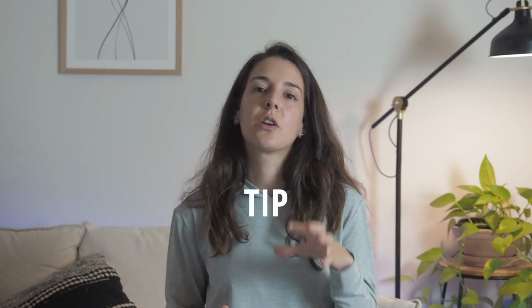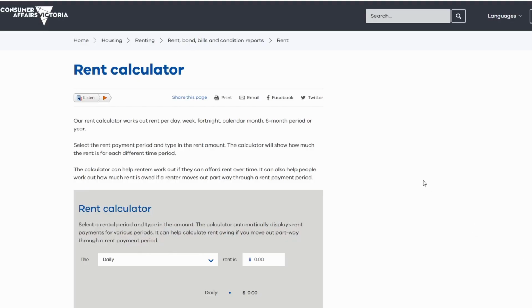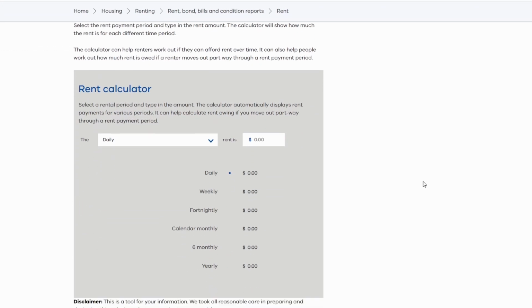Tip: you can also use an online rent calculator. There are many online. For example, the Victorian government provides this one where you can calculate your rent per day, per week, per month, per year. It's very useful. Check it out.